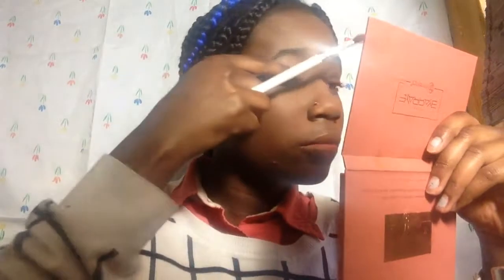So I'm just going to take this highlighter from the Beach Cosmetics palette in the shade Frenchtoast. Just pop that a little bit in the center to give it a little bit of depth. As you can see, it pops out more.